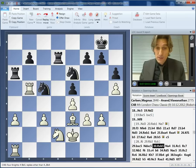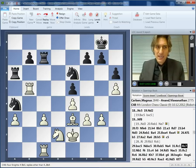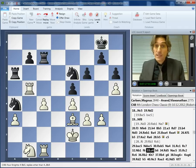So Carlsen is now a pawn up, but Anand does have a lot of play, a lot of nice squares for his knights. But it is a very pragmatic way for Anand to play the position, because his knights have squares, and okay, he's playing against these isolated pawns. Still, there's no doubt about it, white is a pawn up, and Carlsen has winning chances here.